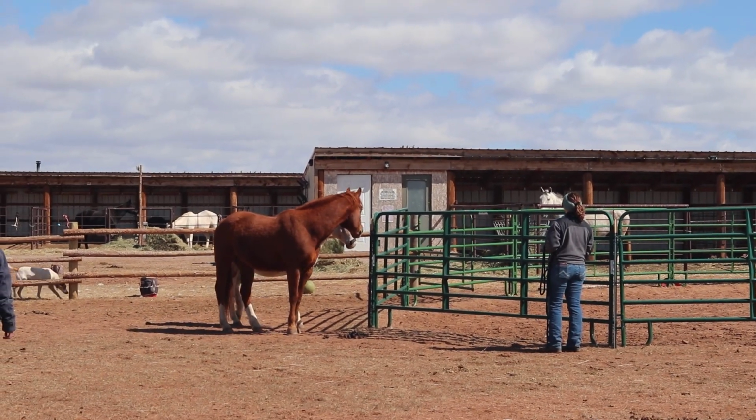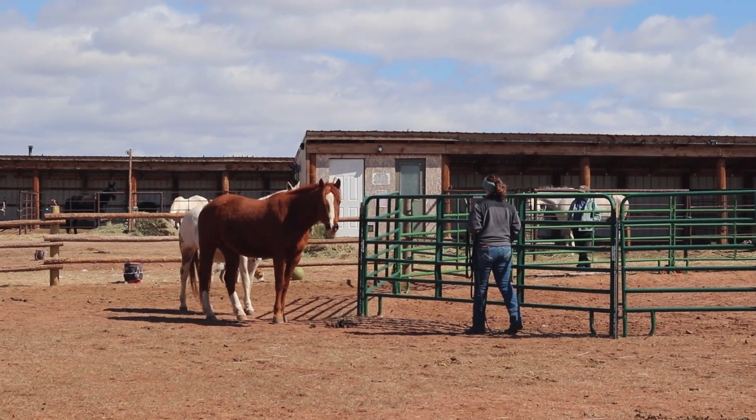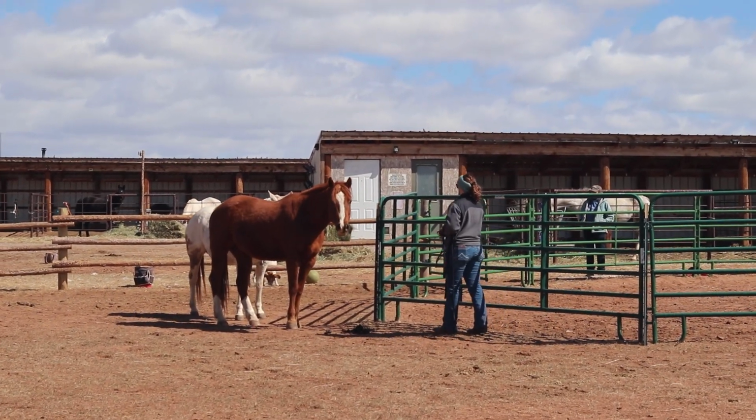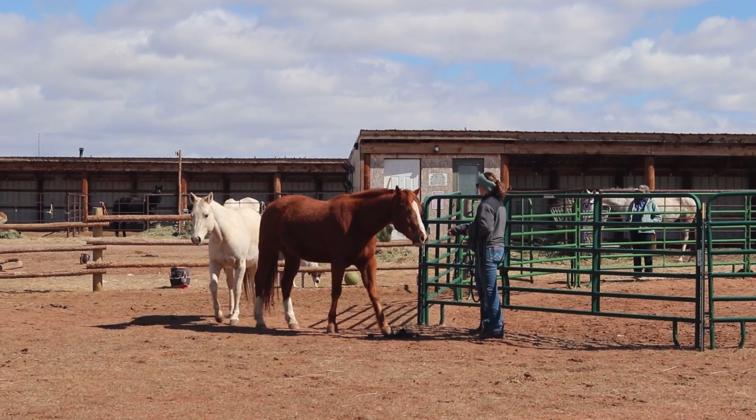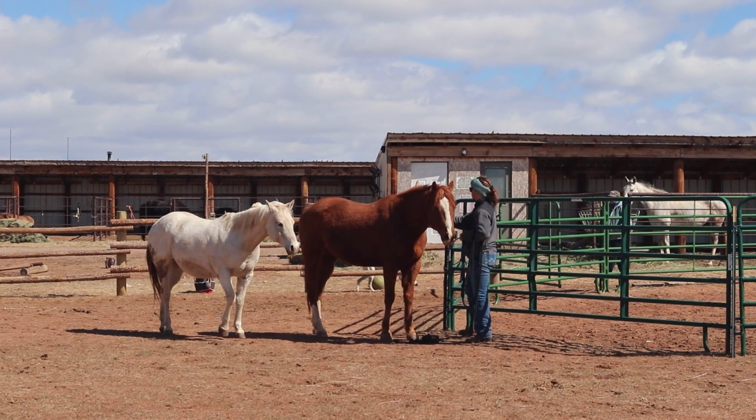So you can see Liz's techniques in approaching Angus, who she's working to catch right now. She's going slow. She has her hand out. It's kind of an invitation. He comes up to her. That's a nice sign that he's a generally friendly horse.